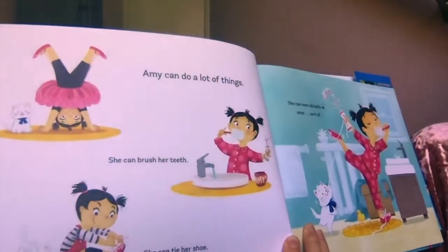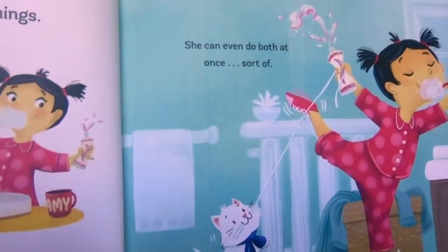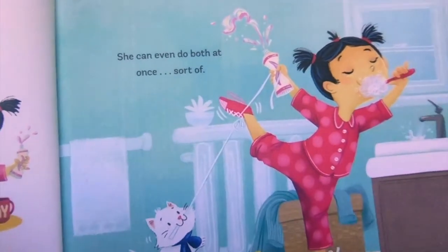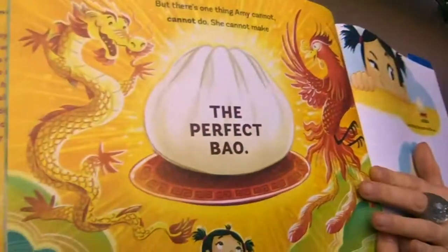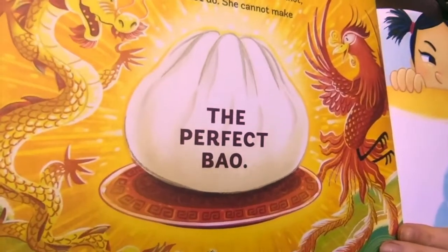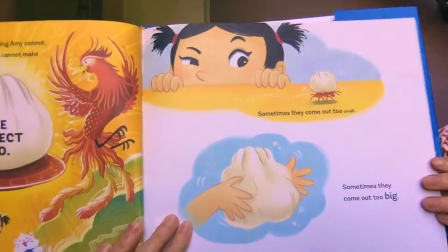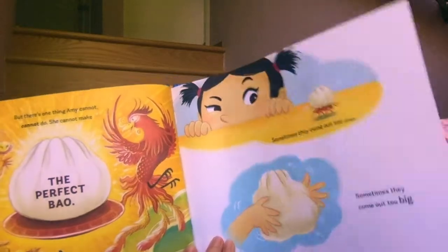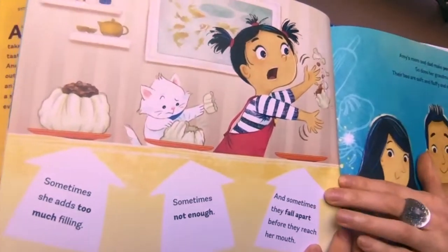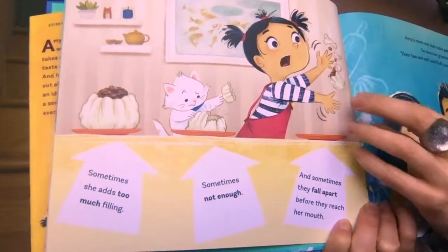Amy can do a lot of things. She can brush her teeth. She can tie her shoe. She can even do both at the same time, sort of. But there's one thing Amy cannot do. She cannot make the perfect bao. Sometimes they come out too small, and sometimes they come out too big. Sometimes she adds too much filling, sometimes not enough, and sometimes they fall apart before they even get into her mouth. Oh no!